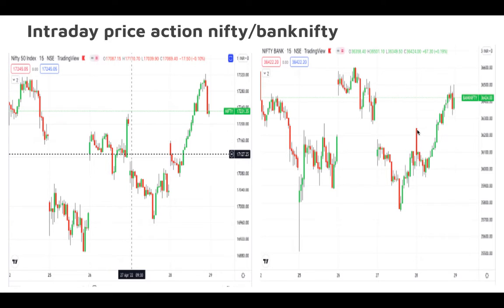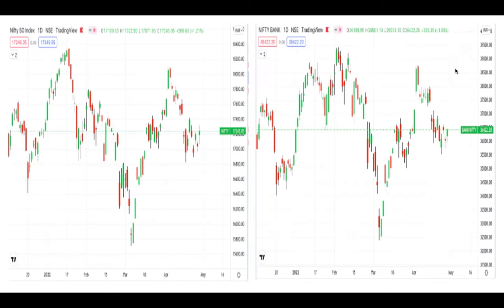That's the same thing. Banknifty also gapped up, did not sustain, made a dip, then did a V-shaped recovery and trended up till the last 3 p.m. gamma move. That's the price action on the intraday on both indices.